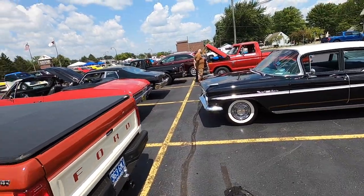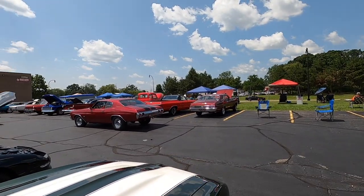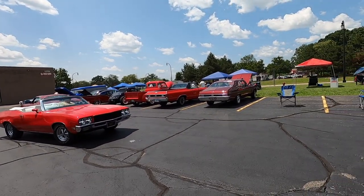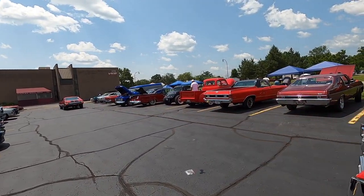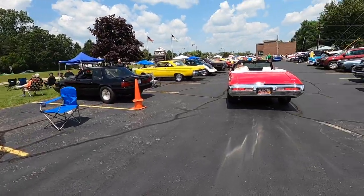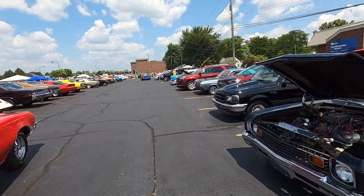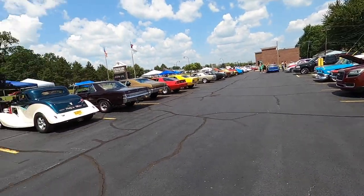Let's pull up into another parking area, see what's around here. I'm gonna take quick walk arounds because there's so many cars. I might just go on something I find interesting, because when I make videos, I kind of make things I like. I do like that Ford pickup, but I'm not going over there right now.